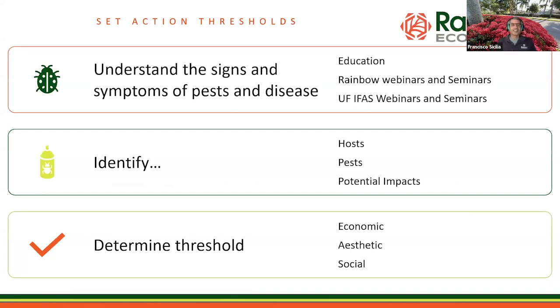So it's important to understand the signs and symptoms of pest and disease. Very important: are we dealing with a disease or are we dealing with a pest? Is sooty mold what we need to manage, or is it a scale or a whitefly that we need to manage? It's very important to understand that this is a shift, through education, to be able to determine proper diagnosis.